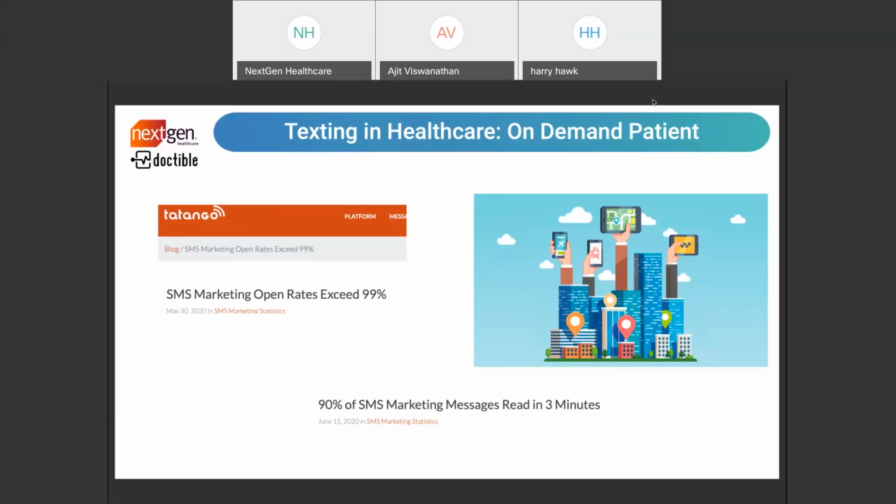But if you look at most people's texting inbox, and just use yourself as an example, how many unread messages do you have inside your SMS inbox? The answer would probably be less than 2, or most likely 0. That convenience, and how easy it is to get to that inbox, is one of the big reasons why not only is the open rate so high, but if you look at the second statistic, 90% of patient messages are being read within 3 minutes. This is data that we can validate even from Doctible's platform. We send in excess of 1 million messages a month to see how quickly patients are responding.